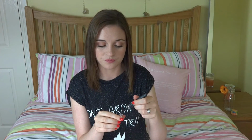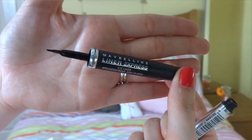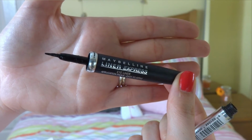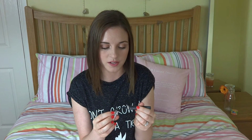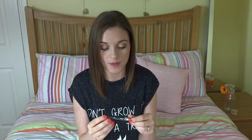The Maybelline Liner Express. This is one that is more of a brush nib. It's still got quite a slim nib, much shorter than the Essence one I just showed you, and much more flexible, but that's how it's meant to be, if you see what I mean. It's meant to be a brush, you expect it to be. Again, I didn't really get on with this one. I don't think it's because it's a bad product, I think it's because I'm a complete beginner with cat flicks in the eyeliner, and it just wasn't ideal for beginners.